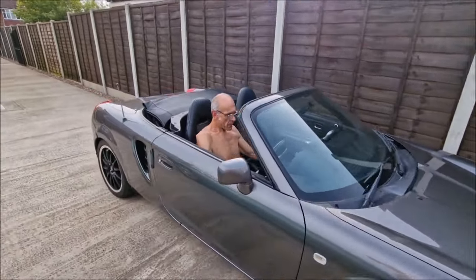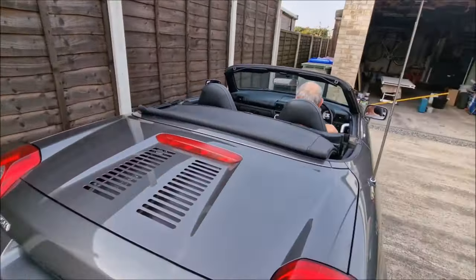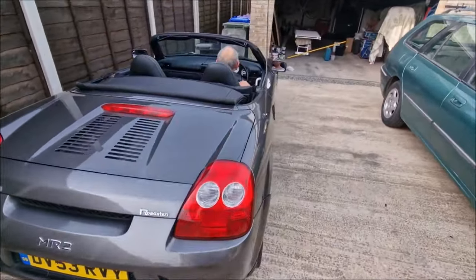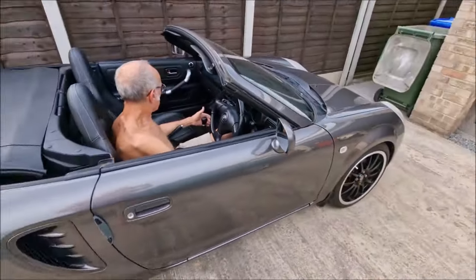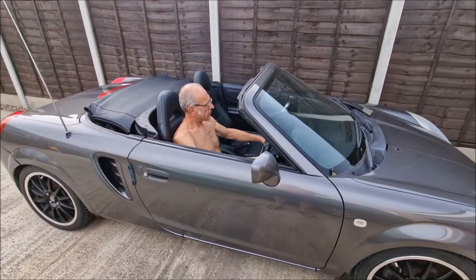But yeah, the exhaust is blowing. It does sound like a bit of a tractor when you take it down the road. And because it's been stood for such a long time, the discs are a little bit bindy, but they will wear off with time.